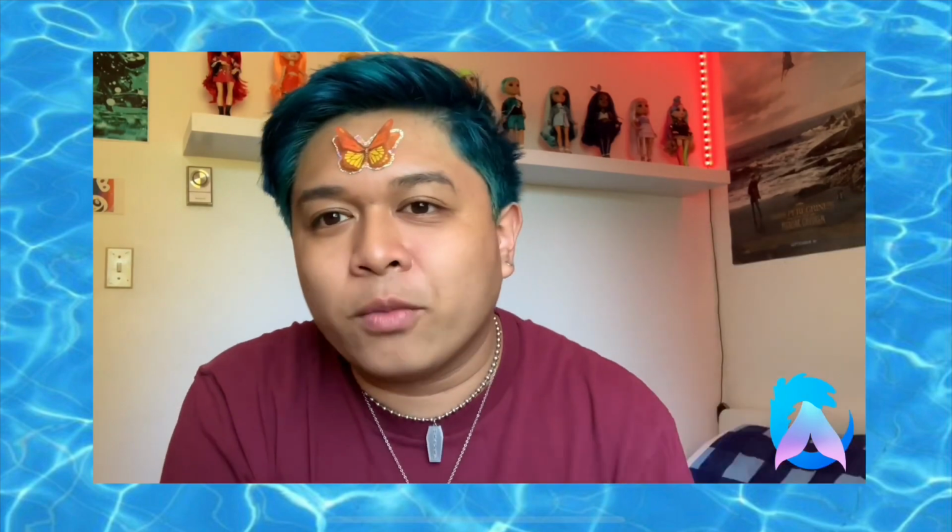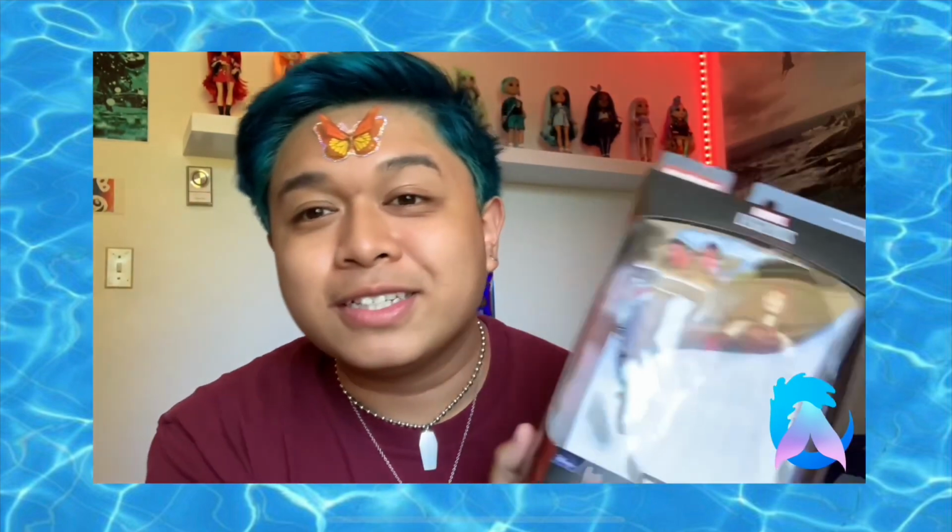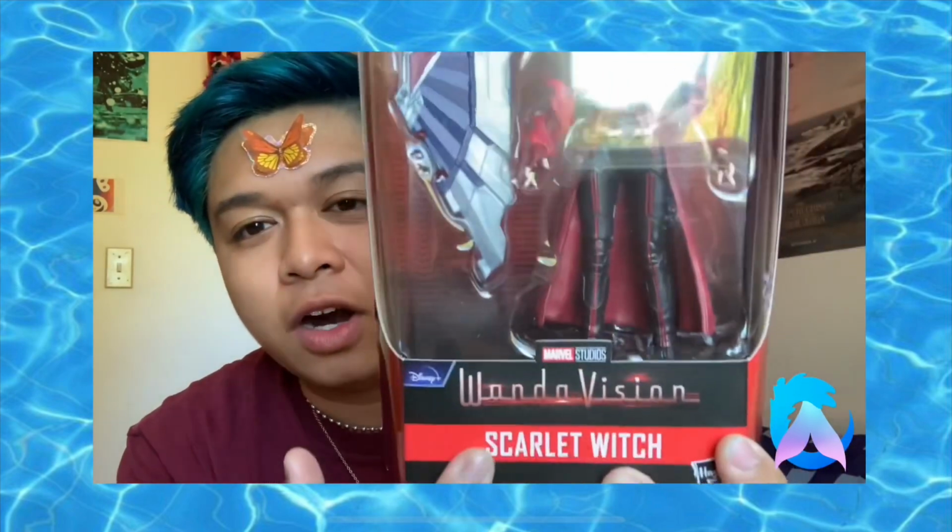I even checked the Disney store when the Disney store was still open, and they never got any Scarlet Witch merchandise. Same with Hot Topic. Why is Wanda not getting any love? She literally has her own TV show. Sorry, I'm not gonna rant. We're gonna talk about this absolutely beautiful Scarlet Witch WandaVision action figure today.